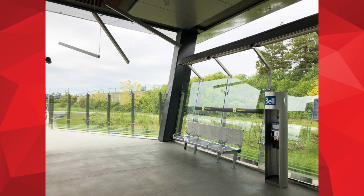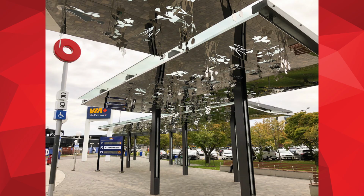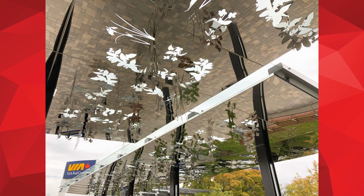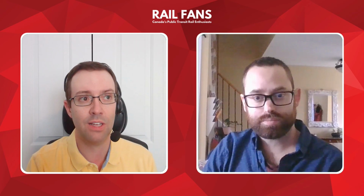Of course, the glass canopy is where the artwork is. Those flowers and leaves and grass and vegetation, it's like a mirrored paneling that sort of tilts down, and that's actually held up quite well over the past 2 years. I was by there recently, and it doesn't look like anything has broken off or come off. So it's good to see that that's holding up, because that's really nice to look at. It's interesting that it's outside and not inside the station, but it's really eye-catching.